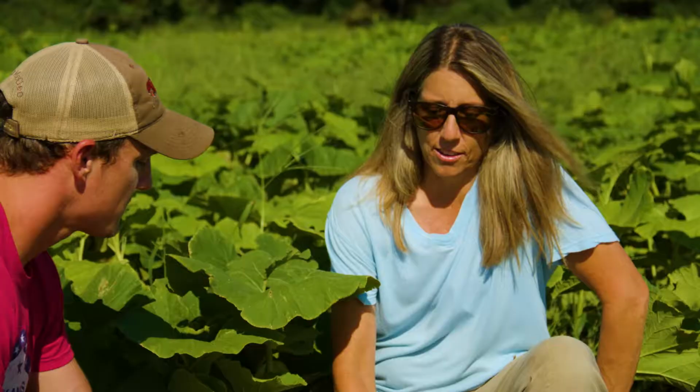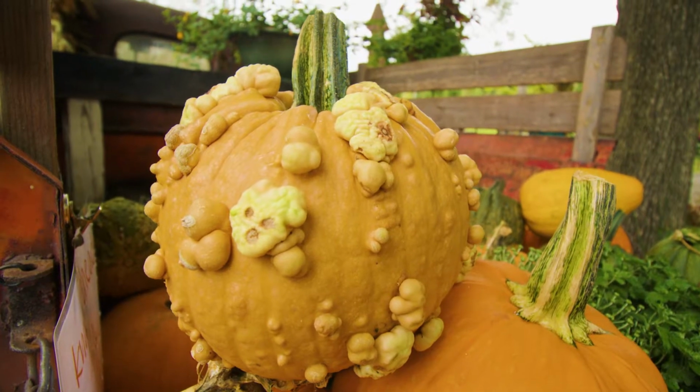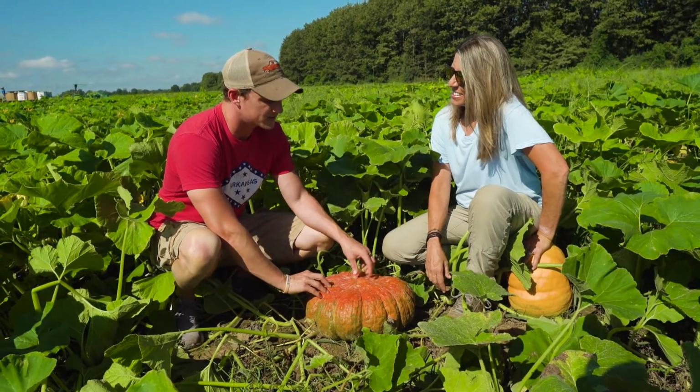My favorite this year is the grizzly bear. It's the new one. It has little brown warts on it. I like it. It is neat. It's a beautiful pumpkin. This is definitely one of my favorites. Brings back so many memories.